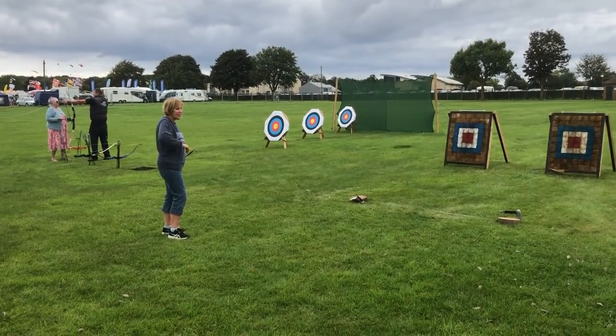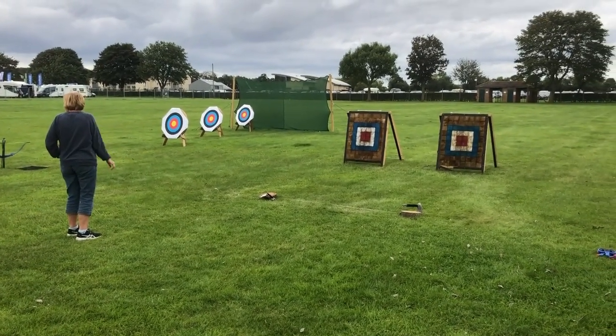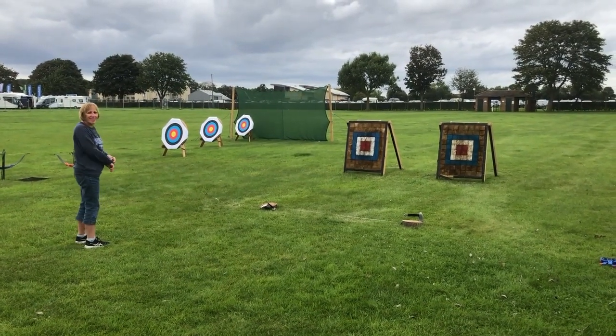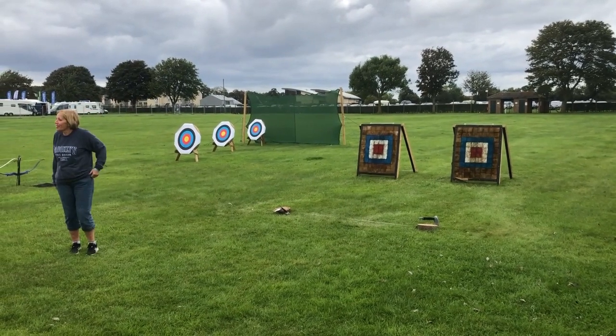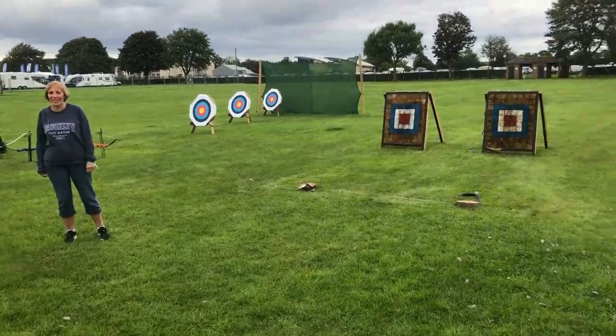Well, here we are at the archery and axe throwing. We've both decided to have a go at the axe throwing. There is a leaderboard which I'll show you later, and there's a prize for who gets the biggest score of the day, which is highly unlikely to be either of us, I'd imagine, but we'll give it a go. We'll catch up in a minute.